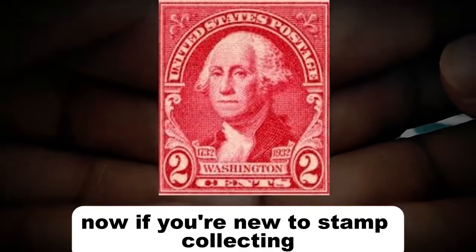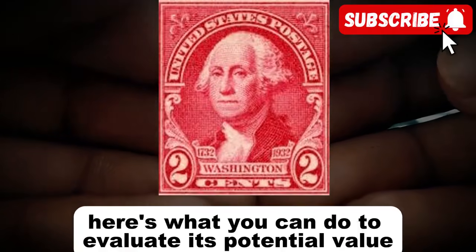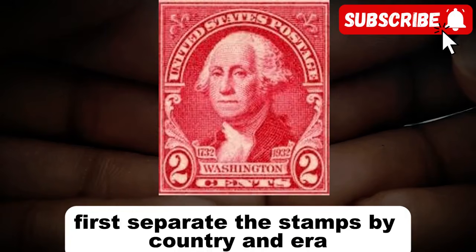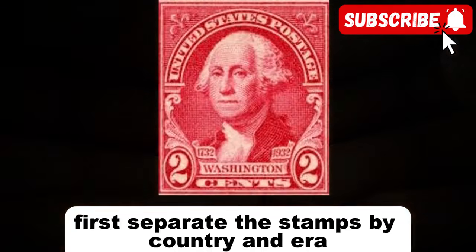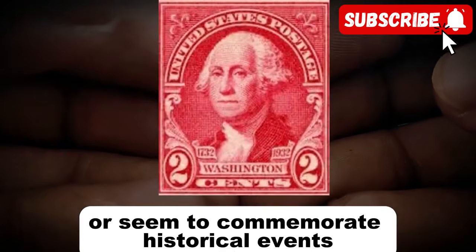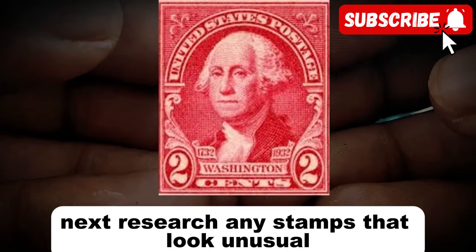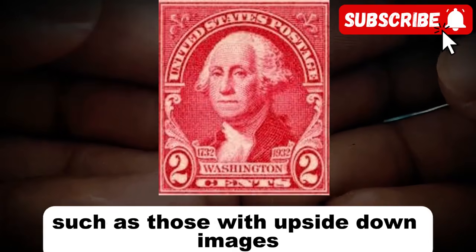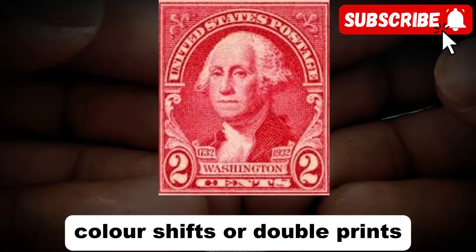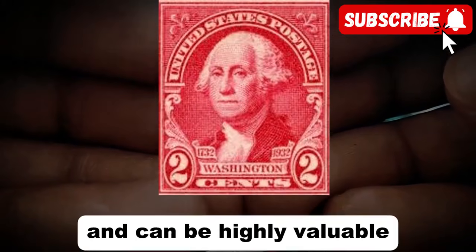Now, if you're new to stamp collecting or recently inherited a collection, here's what you can do to evaluate its potential value. First, separate the stamps by country and era. Look for any that are older than 1950 or seem to commemorate historical events. Next, research any stamps that look unusual, such as those with upside-down images, color shifts, or double prints. These are often considered error stamps and can be highly valuable.